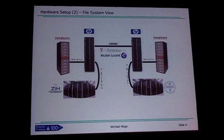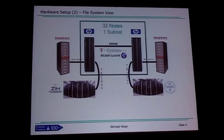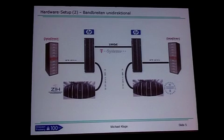So for us, from a parallel file system perspective, we're not interested in all the networking stuff. We just know there is a 100 gigabit line, and as the switching is done on layer 2, for us it looks like we had 32 nodes on a single subnet. So we had one homogeneous cluster where a couple of nodes have a different latency than other nodes. That's how the testbed looked to us.